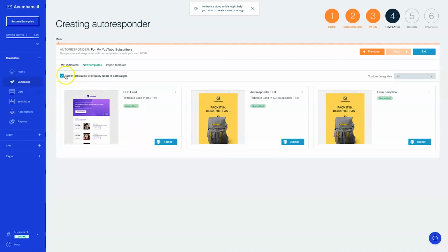which will bring us to the templates. Now these are just ones I've been playing around with. I'll show you what the templates actually look like. So we've got 3 options here. You can import a template if you want. We've also got new templates and you've got my templates. The good thing about my templates is if you've created, say, a template that's customized to your brand, you can go ahead and keep reusing that template and it's always available. So that's what I really like. There's nothing worse than having to recreate the template every time.